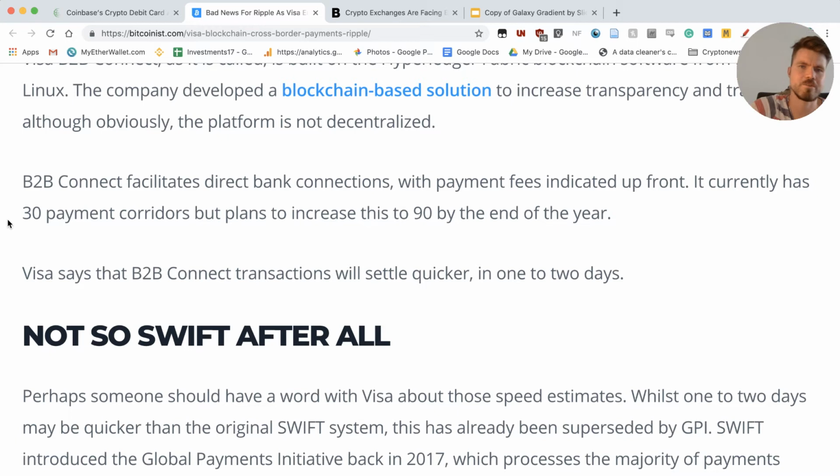That's clear because it's a B2B platform, and businesses are not mainly looking for a blockchain platform that is decentralized. They want a contact person for that service. So of course it's not decentralized. So B2B Connect facilitates direct bank connections with payment fees indicated up front.